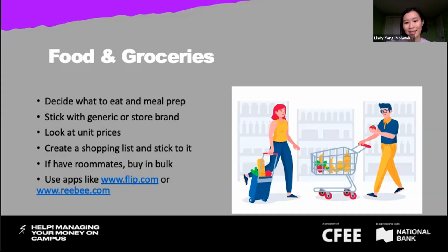And then another option is to create a shopping list and to stick with it. If you plan your meals ahead of time and know what you'd like for each meal, then it will help when you're shopping because you're less likely to buy more than you need for the meal. Another option is to also buy in bulk and then split costs if you have roommates.